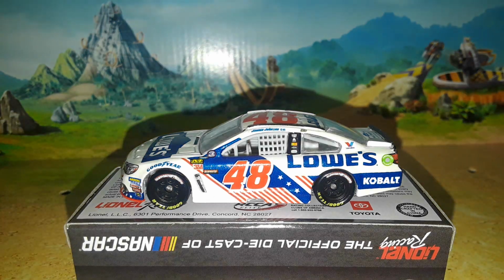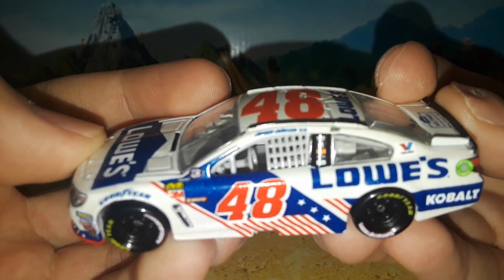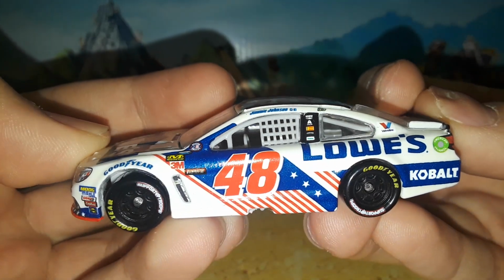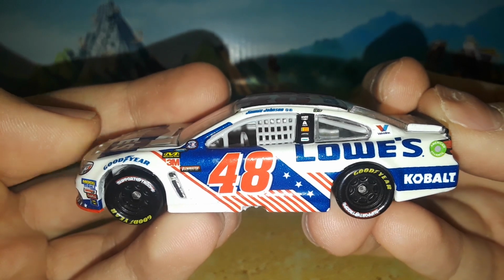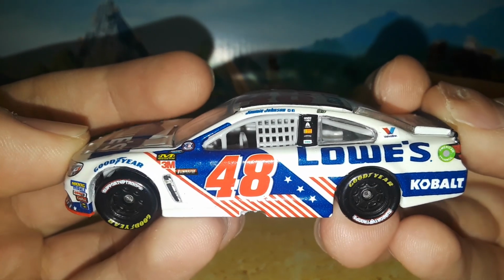Welcome back to Project 94 for another Diecast review, and today we're going to be looking at Jimmie Johnson and his 2017 Lowe's Patriotic Chevrolet SS for Hendrick Motorsports. This is a really cool diecast that came out of the Authentics line. Really nice looking car. I really wanted to review some of these old Authentics cars that I've had sitting around. You can also get this in the Gold Series, so it may not be the hardest diecast to find.